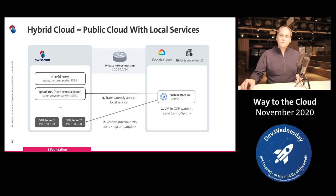Now, when you provision something on the Google Cloud, any kind of service, it rarely exists in isolation. You want to integrate into other services. In our case, we actually have to integrate into Splunk. Splunk is a log aggregator, and there's a security requirement that says we have to send our logs to Splunk.